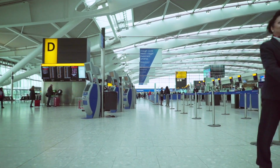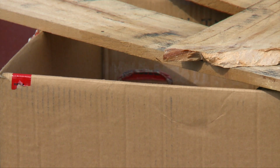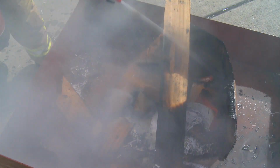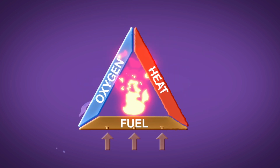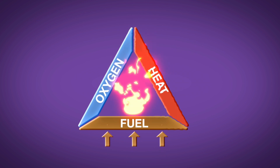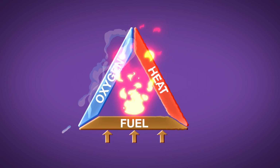To start with, let's look at fire prevention. To prevent fires breaking out, we need to understand what conditions allow a fire to burn in the first place. To help us understand this, we use the fire triangle. The fire triangle illustrates that when fuel or flammable materials are heated, the energy stored inside starts to react with oxygen in the air, giving off heat. This creates a vicious cycle, which may cause the fire to spread.